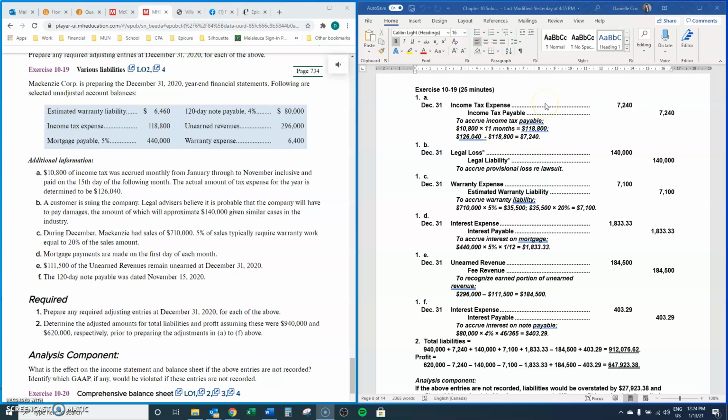So we would still do a debit to income tax expense and a credit to income tax payable because it won't get paid till the 15th of the next month. So we're still recording a payable, but we're not recording that same amount. Okay, hopefully that was clear as mud.